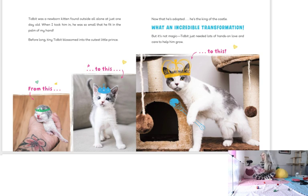Tidbit was a newborn kitten found outside all alone at just 1 day old. When I took him in, he was so small that he fit in the palm of my hand. Before long, tiny Tidbit blossomed into the cutest little prince. Now that he's adopted, he's the king of the castle. What an incredible transformation. But it's not magic. Tidbit just needed lots of hands-on love and care to help him grow.